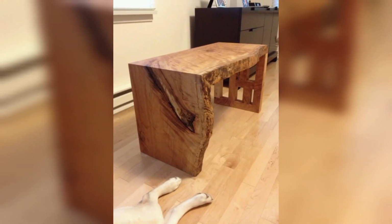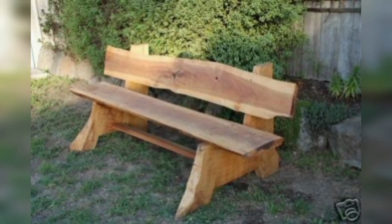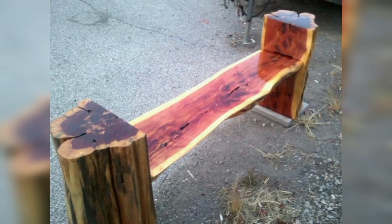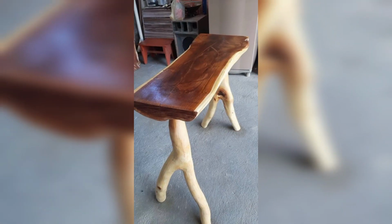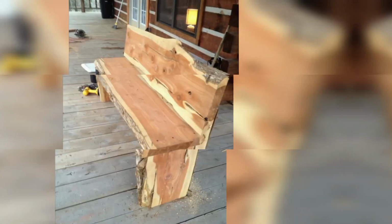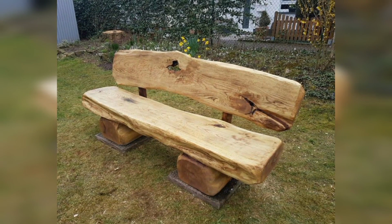This allows you to showcase your creativity and create a one of a kind piece that reflects your personality and style. The beauty of do it by yourself wooden benches lies not only in their visual appeal but also in the satisfaction and pride that come from creating something with your own hands. Whether used indoors or outdoors, these benches offer a comfortable and inviting seating solution while adding a touch of natural elegance to your daily life.